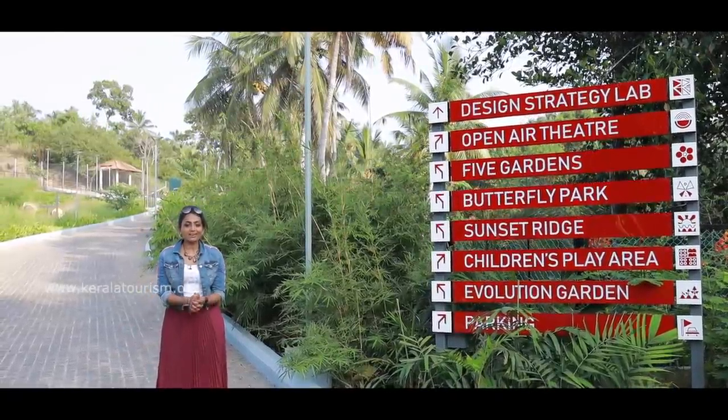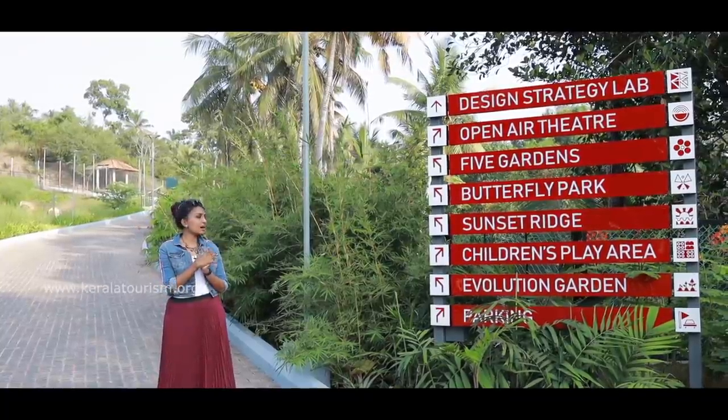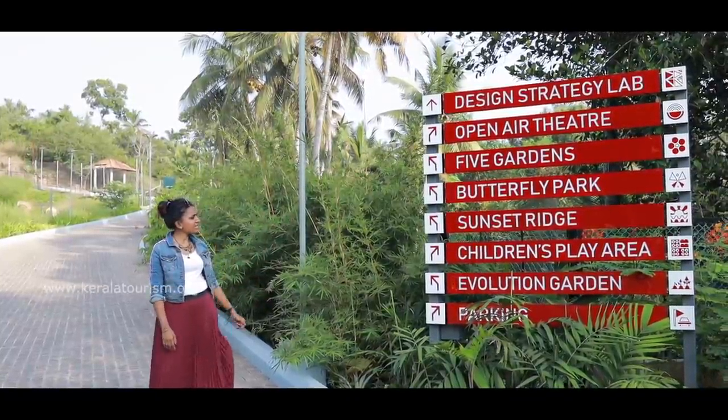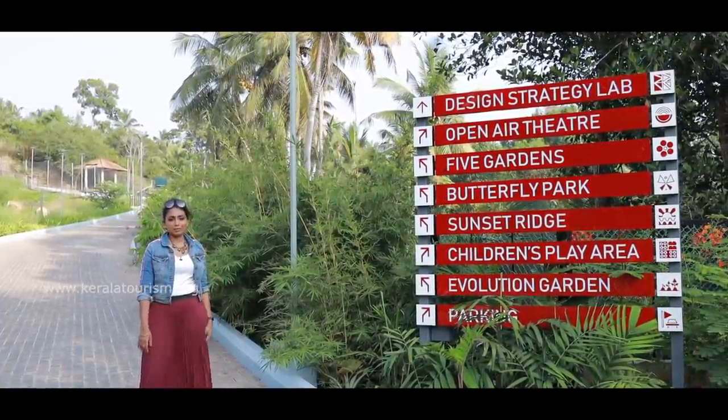It's a sign off here at the Kerala Arts and Crafts Village. Like I said earlier, I haven't been able to cover everything. There's a butterfly park, there's a sunset ridge and a children's play area. But definitely I will not be able to cover it today.